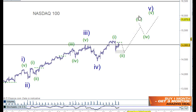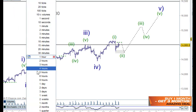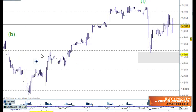I thought I'd be able to grab that, but it's a fiddly little job. Anyway, as we say in Australia, near enough is good enough. So it just gives us a bit of an idea. Let's move in a little bit further. What have I got on the hourly chart here?